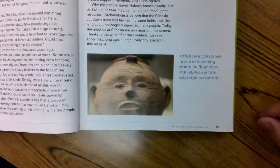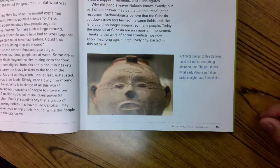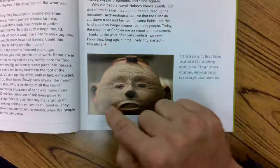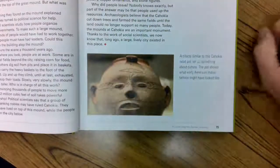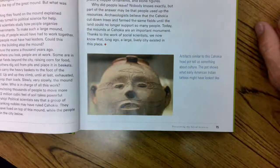Artifacts similar to this Cahokia head pot tell us something about the culture. The pot shows what early American Indians' tattoos might have looked like. So notice that they got these little markings on there, and that's quite possible of what they maybe would have put as markings on their own skin.